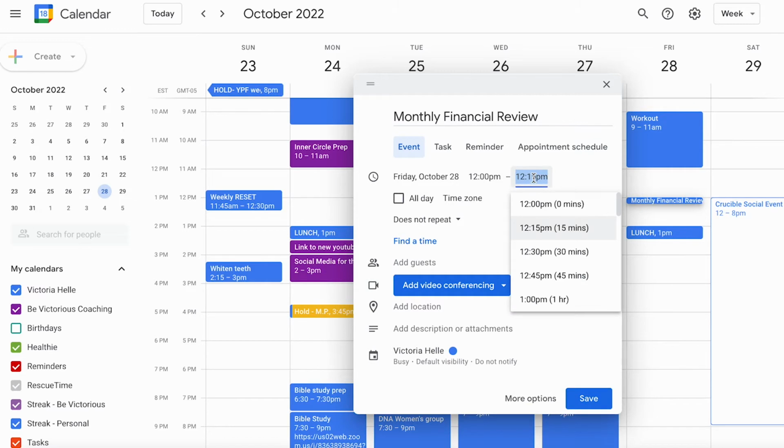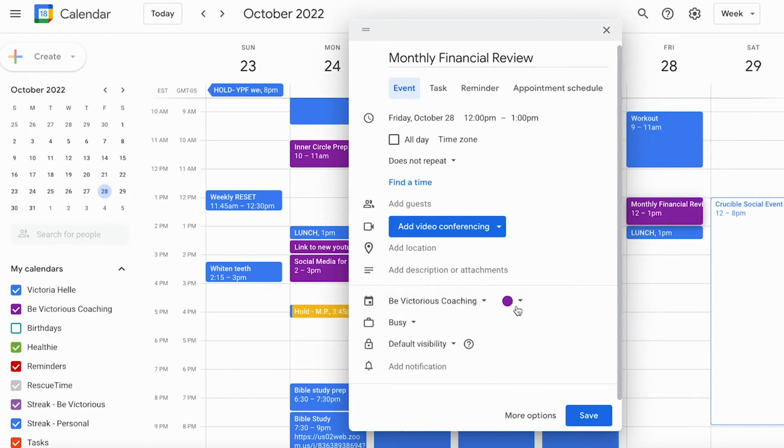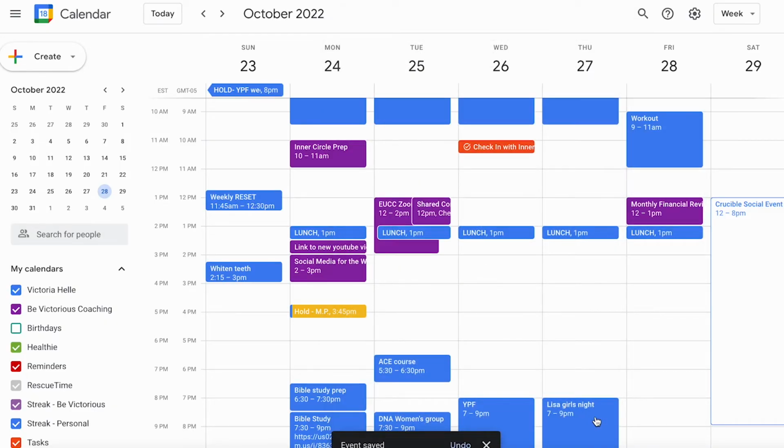Because it is important to make sure your cash flow is looking good as a business owner or someone who is self-employed, and this is going to go under my work. Yes, I'm going to be looking at my personal finances too, but it feels more like work. It's finances, at least to me. It's not super fun, but you got to do it. So we're going to save that. All right, so yes, monthly financial reviews are really, really important if you are self-employed.